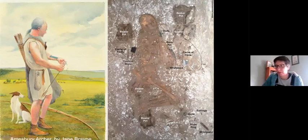If you were in old-fashioned days, you would say he's one of the beaker folk. Now, that's probably not the way we would talk about it today, but he's certainly somebody coming across with new metals, a new style of pottery, and his companions are burying him in a new style of individual grave. So he's part of this major change that happens around this time.